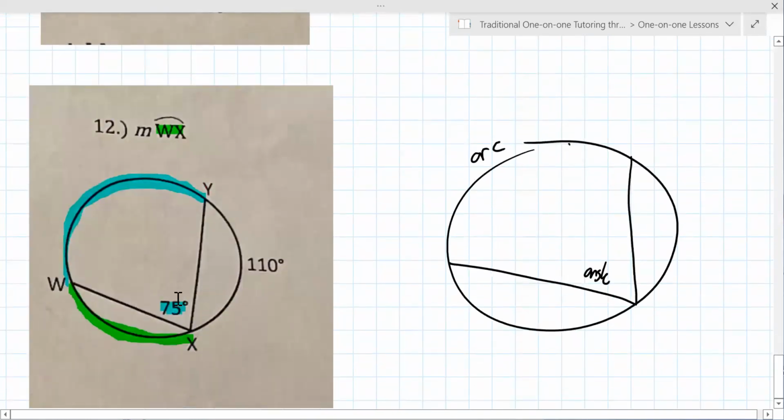Okay, so what is the 75? Is it the angle or the arc? The arc. No, are you kidding me? It says angle. The arc is the curved part. So how do you go from the angle to the arc?